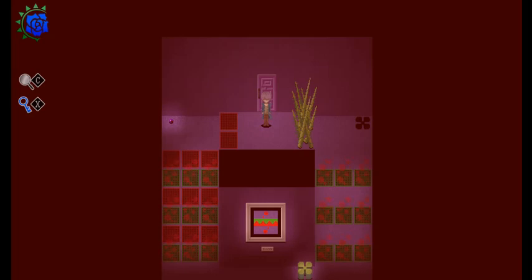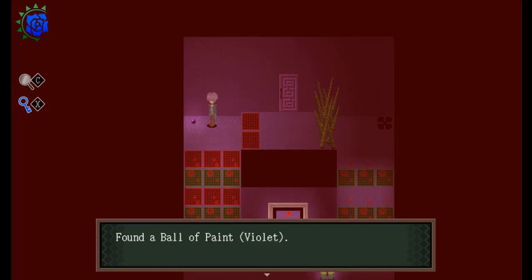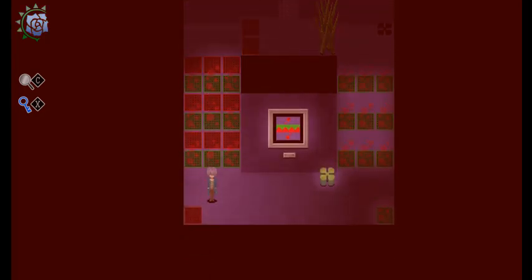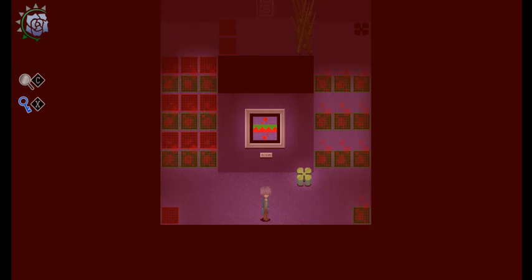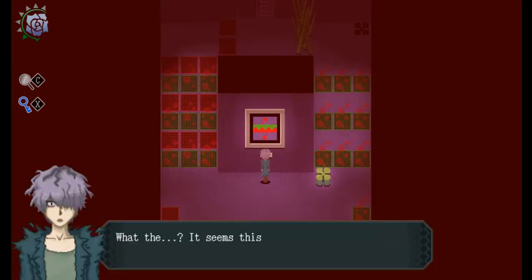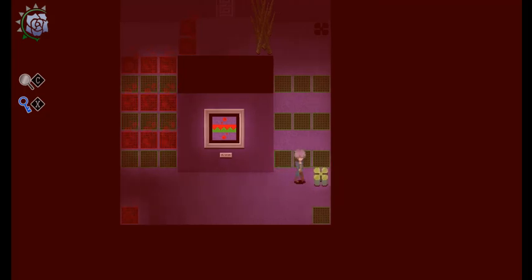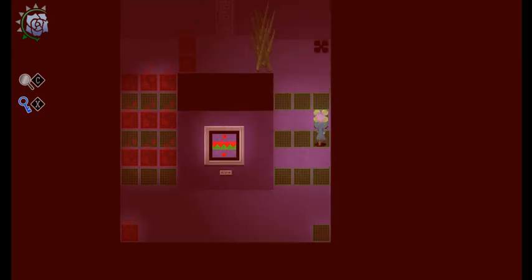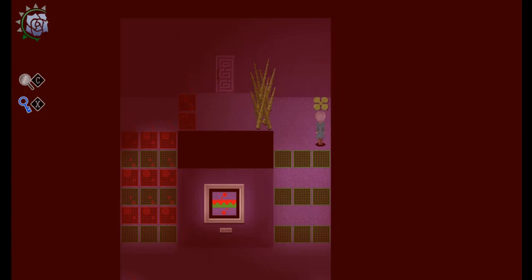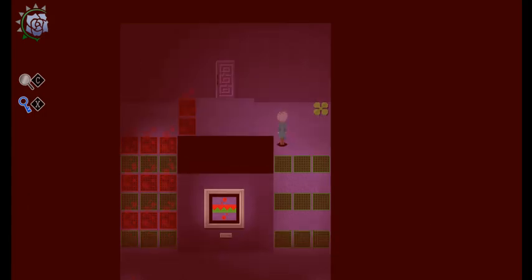Okay, finally I got the painting on the right side, so now we can walk through the red tiles. And we just gotta go through the green ones. And I push this, and... What the? It seems this painting actually rotates. Okay, I can... Oh, great! I can pass now with Garry. We put this here. And it'll... There we go. Now the thorns in the study should have withdrawn as well.